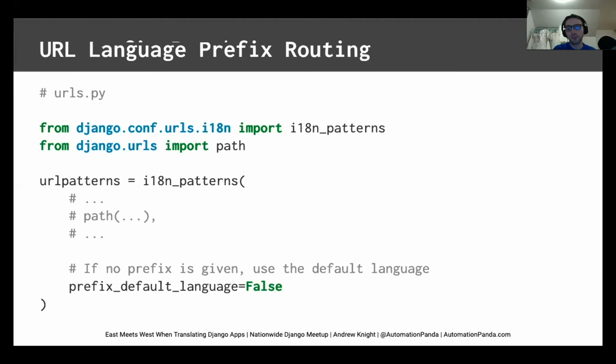Now, there's one more setting you want to add at the very bottom. You want to add prefix_default_language=False, as shown here, so that if no prefix is given, it will fall back to the default language. If you don't specify this here, or you set it to True, then it's going to require that prefix. That's all you've got to do to get prefix routing.